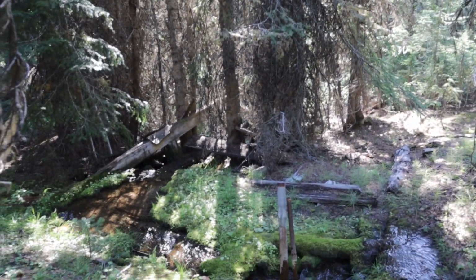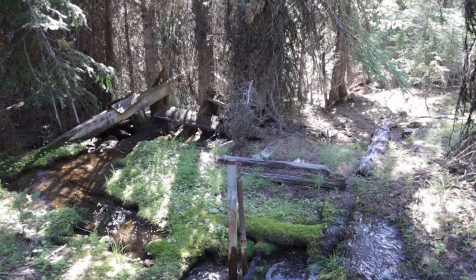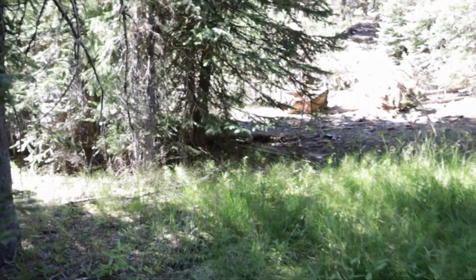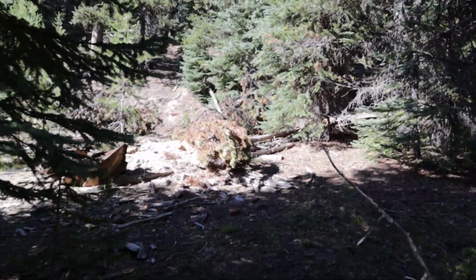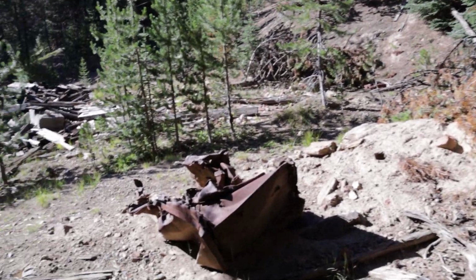Looks like there was some kind of structure here with running water at it at one time. This would have been a mill site, is what it looks like.